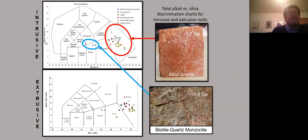on a plot of sodium plus potassium versus silica. But one of the things I want to point out to you is the biotite quartz monzonite is not in fact a quartz monzonite, but the limited number of compositions that we have put it right on the monzodiorite or in the diorite field rather than the quartz monzonite field.